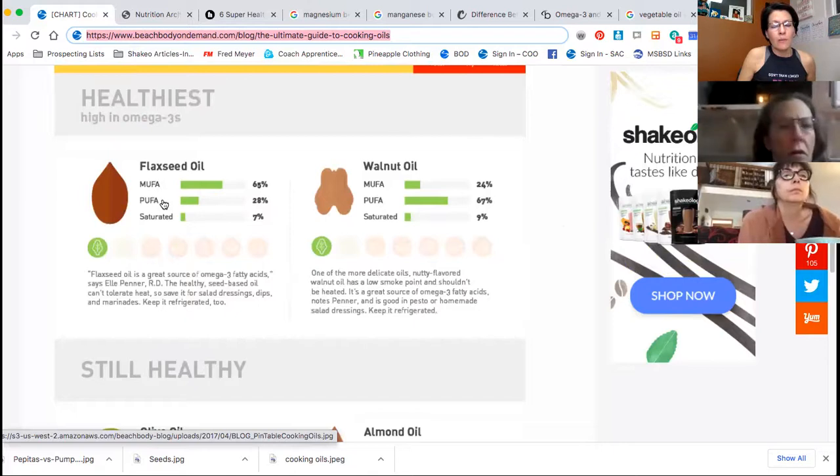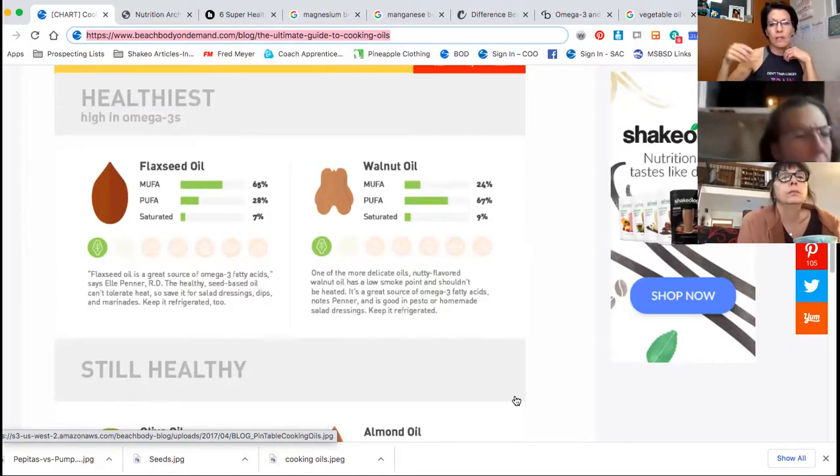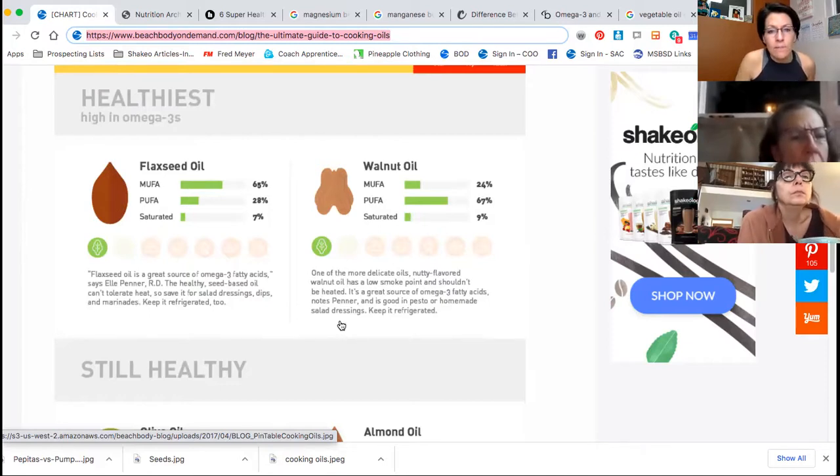And then the MUFA and the PUFA are the monounsaturated fatty acid and the polyunsaturated fatty acid. Mono meaning one, it has one bond, I can't remember what it is. And I hate the word chemical, but there's one, and then poly means there's more than one. But they're the healthy fats. They're the healthy unsaturated fats. So, flaxseed and walnut oil, and let's see.